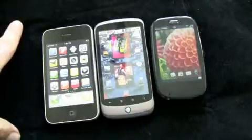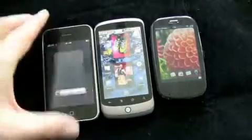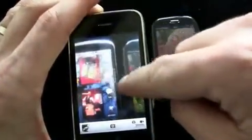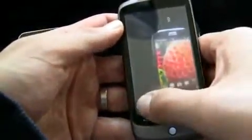I don't think the flashes on the Nexus 1 or the Pre Plus actually do all that much good. The iPhone has, when you touch to focus, you also get the white balance correction, which actually works a lot better than I thought it would at first. One area where the Nexus 1 and the Pre have a big leg up on the iPhone, though, is when it comes to sharing your photos.